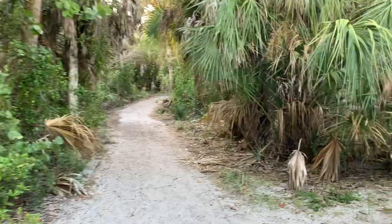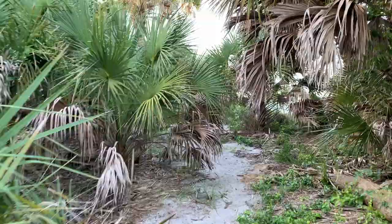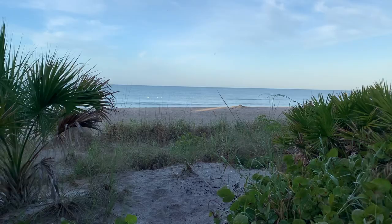There's some kind of a cut-through. Should we go for it? Let's do this. There's one of the first cut-throughs. And I've heard that these line this path all the way down. Oh wow, this is cool. And there's the beach. Look at that. That is so cool.